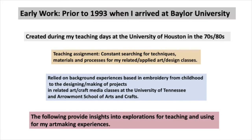And the show is divided up into several categories. The first category when you walk into the exhibition is on my early work. And all of this work represents art that I did prior to coming to Baylor in 1993. Previous to coming to Baylor, I had gone back to school to get 2 advanced degrees, one in art, an MFA, and a PhD in art education.